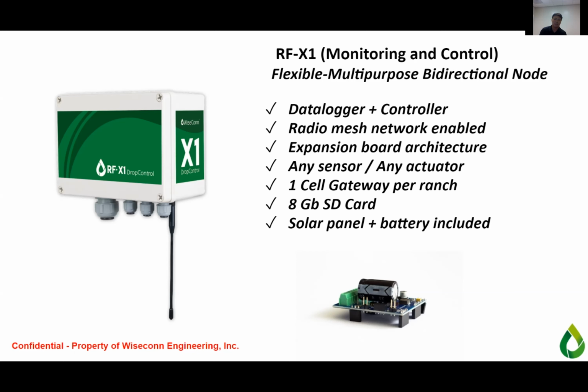This gateway is pretty much the same thing as a regular X1 node. It just has a cell modem or Ethernet modem on it. That's how we ping all the data from the field to the cloud. We also include an 8 gig SD card in the node. So if anything does happen, AT&T cell tower goes down or something like that, we're always retrieving the data. Once it goes back online, all that data gets sent back to the cloud. Each node is self-propelled. We include a solar panel and a lithium-ion battery.